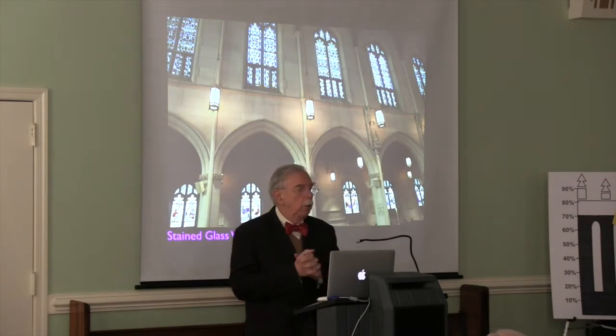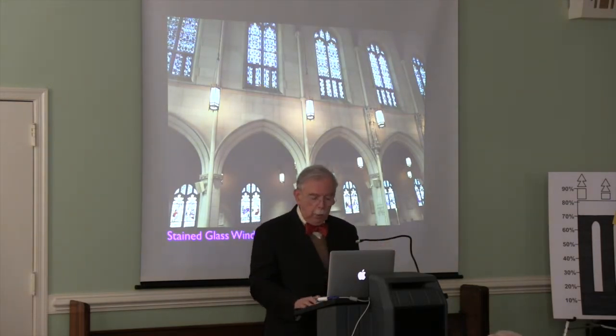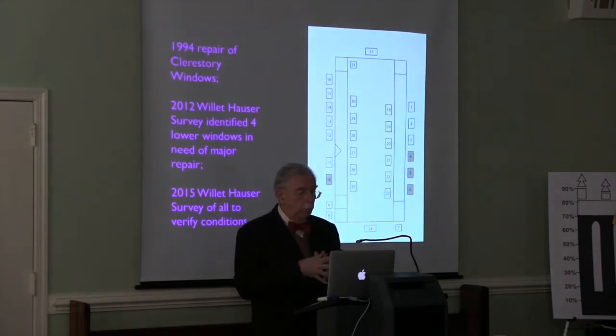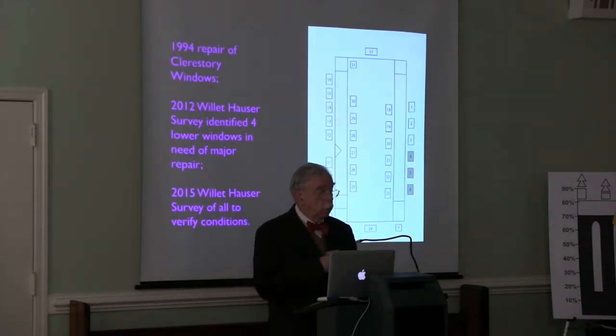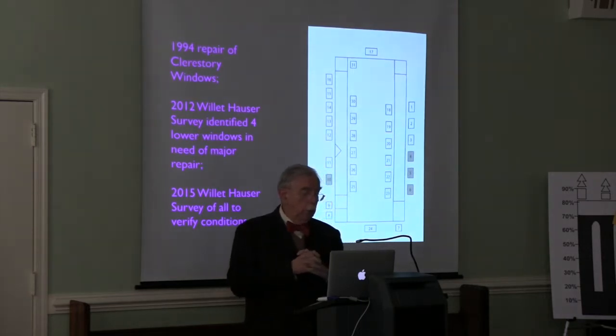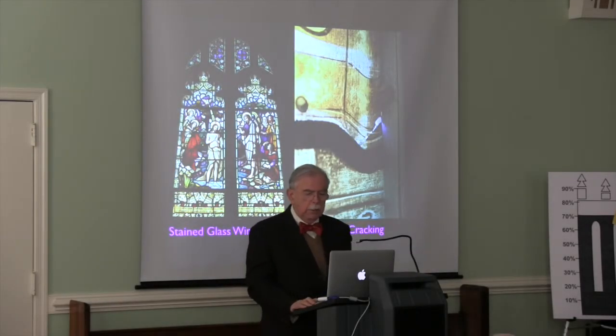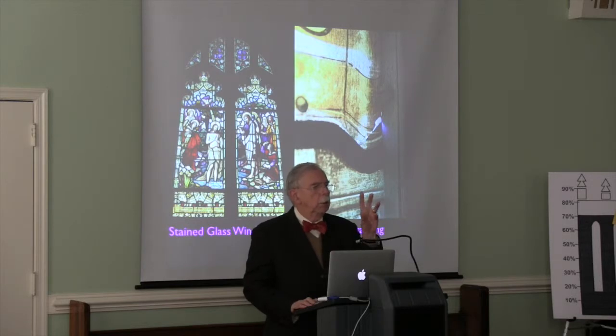For example, we have these glorious stained glass windows, and over the years there has been a very careful program of restoring them. So in 1994, the upper windows, the clerestory windows, were repaired, and some of the lower windows were also repaired. In 2012, the company called Willett Hauser from Minnesota, which is a stained glass specialist, identified 4 lower windows in need of major repair. We are going to have another survey by Willett Hauser this month to give us an update on what the conditions are for all of the windows, and we're looking forward to hearing the news. But just to give you an idea, some of the things that are happening to the stained glass windows is that they're cracking. Some of the glass is cracking, and that's because things are slipping in them and they get out of whack.